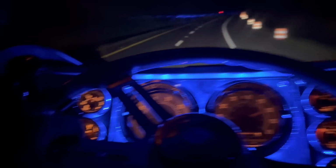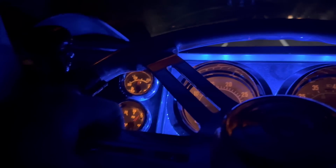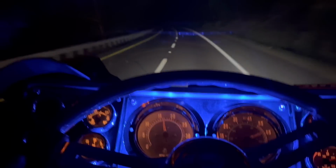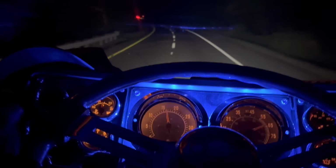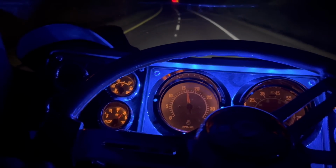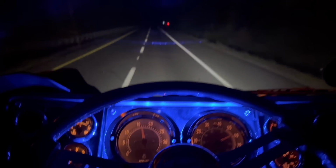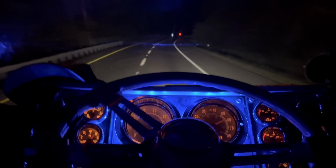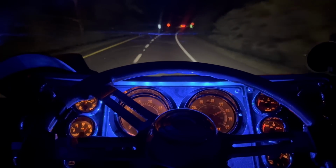Alright, we're on the mountain. This thing don't even offer to run warm. It's at like 175, 180, and it just stays there. Oil pressure, 75 pounds. That's just amazing oil pressure. This will be the last video of this thing being so weak.